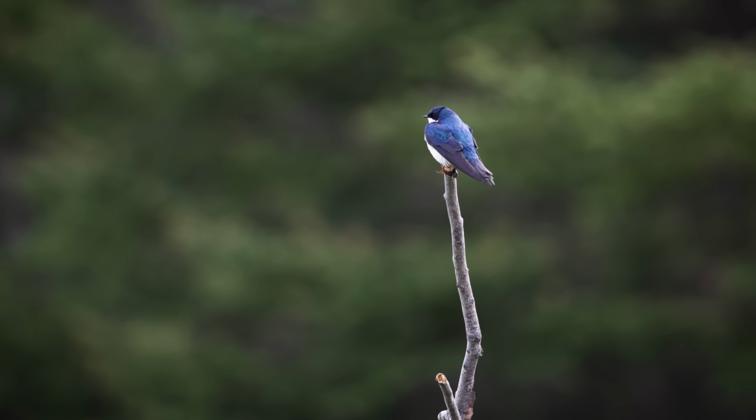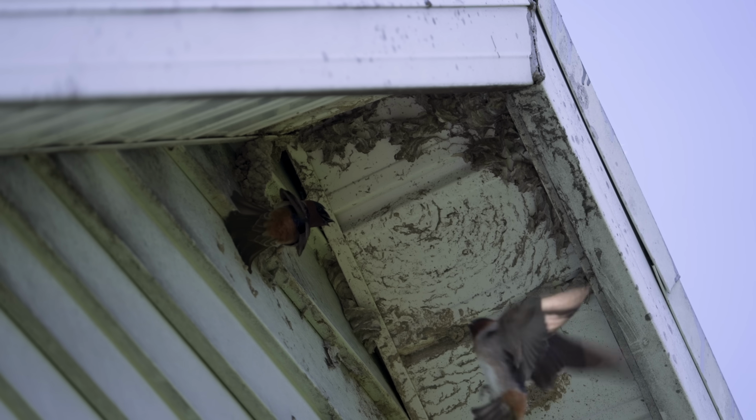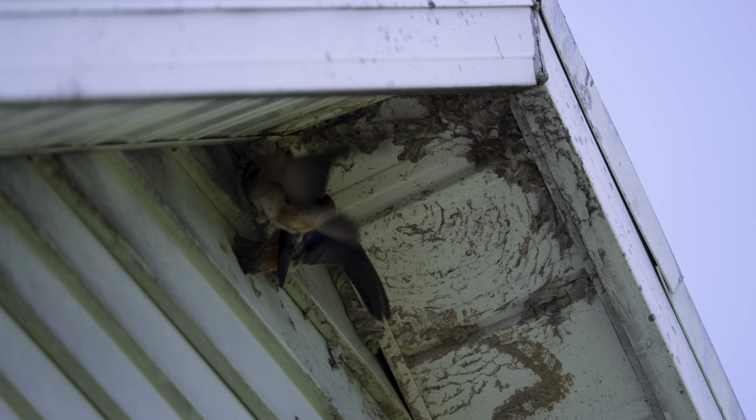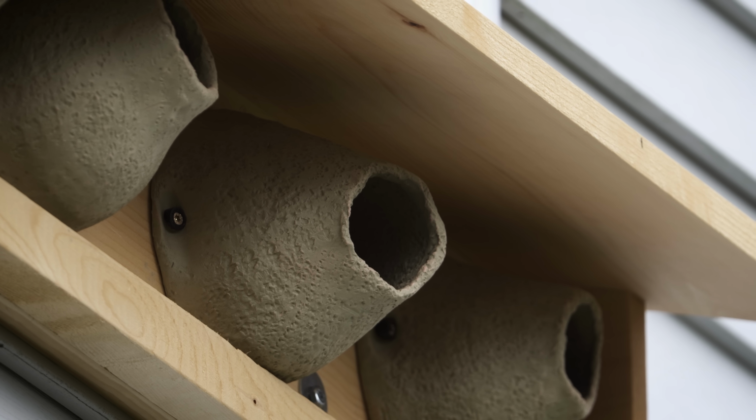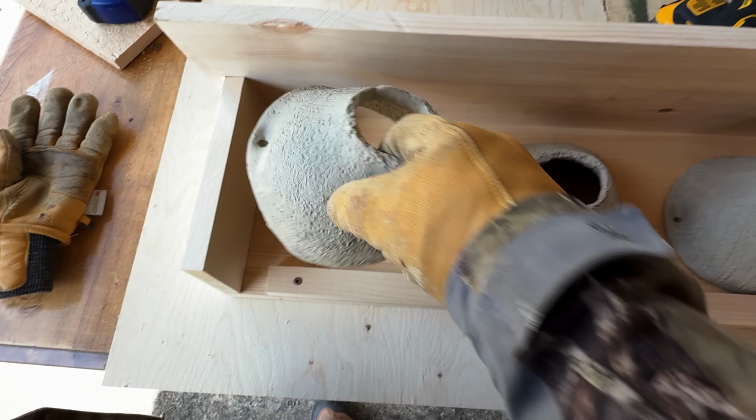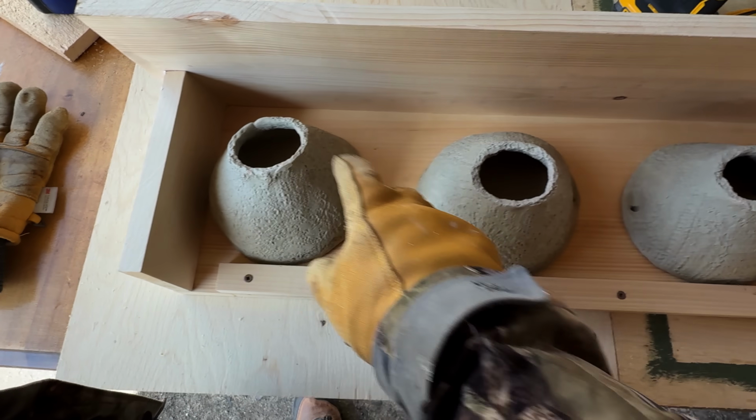Unlike the tree swallows that nest here every year, cliff swallows have been one of my top targets since we moved here. But I haven't had any success, so I took the next step in attracting them and ordered some artificial nests from Swallow Conservation.